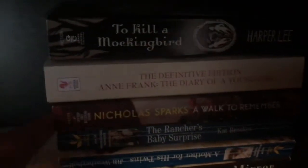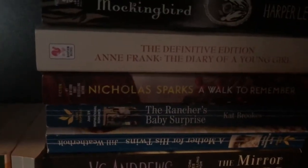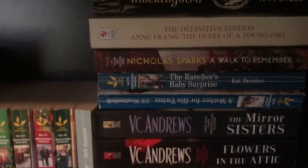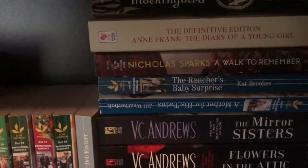So the next book I have here is Nicholas Sparks, A Walk to Remember. I just finished this book last month and I really enjoyed it. It's so cute. I was going to do a wrap up on this book, but I decided not to with all the other books that I read for February because, you guys, I suck at wrap ups, and so now I'm actually doing a different way of doing my wrap ups.